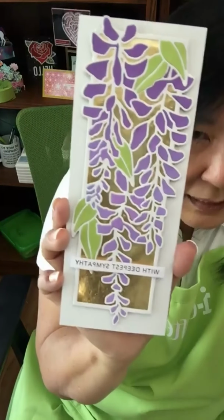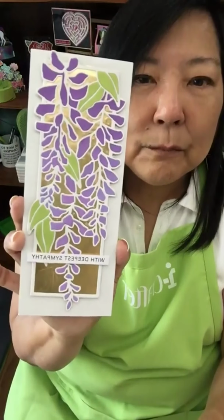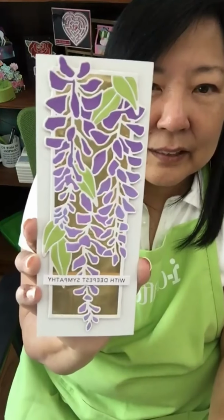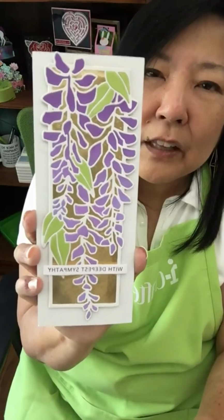So you can create different colored paper. You can paint or ink some cardstock so that it has a gradation on it, and then die cut that and do the colors like that. You can also backfill it with different colors as you go, foil, different things. So anyway, this is the wisteria vine. I will do some projects showing other ways of coloring this.